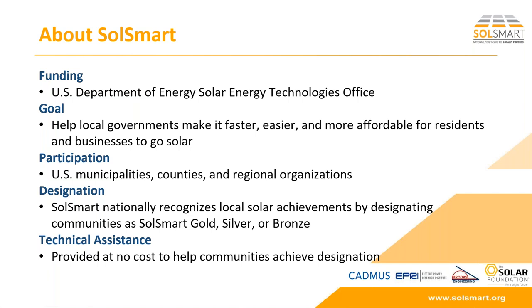So, a little bit of information about SolSmart. We're funded from the U.S. Department of Energy's Solar Energy Technologies Office. We have the goal of helping local governments make it easier, faster, and more affordable to go solar. Essentially, we help communities with their solar-related goals. Our program is open to U.S. municipalities, so cities, villages, towns, any level that's interested, as well as counties and regional organizations that are looking at getting rid of some of the soft costs of solar in their communities.